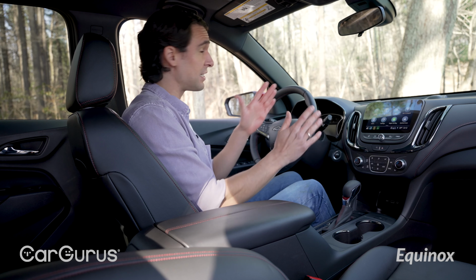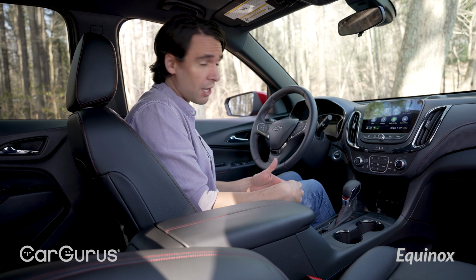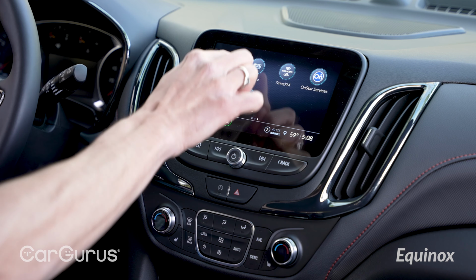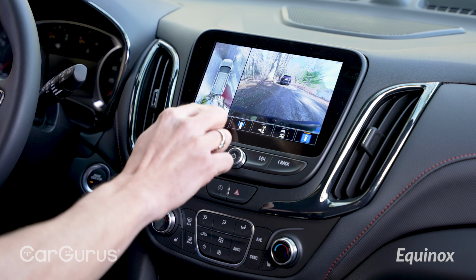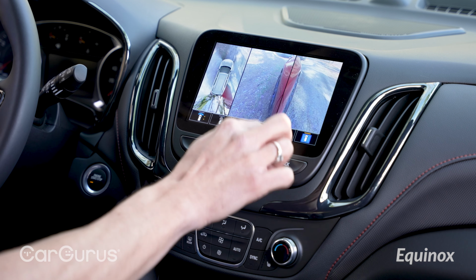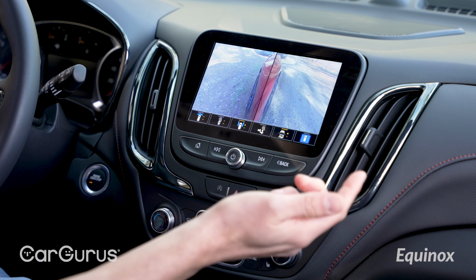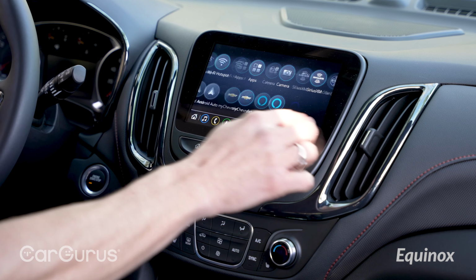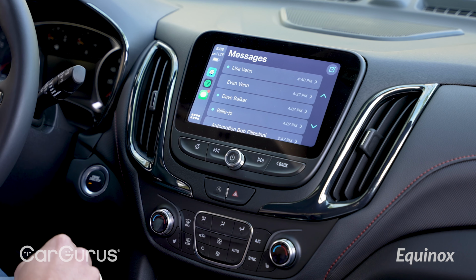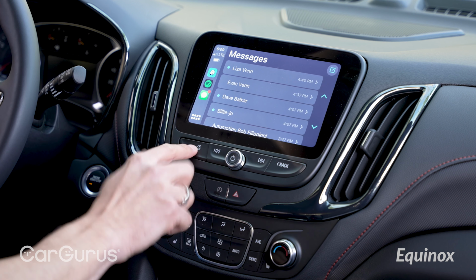Now the infotainment is identical for both cars. Right now I'm in the Equinox. Let's get a tour. The 360 cameras on both cars are some of the clearest, sharpest images I've seen on any type of car. There are so many different angles, and you can add some for a trailer if you so choose. You cannot get any wireless charging here, but you do get wireless Apple CarPlay and wireless Android Auto.